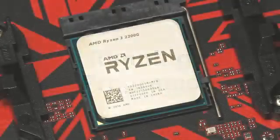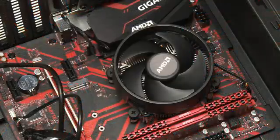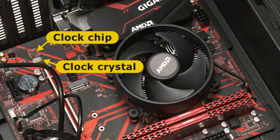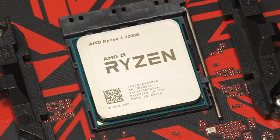In order to run programs, CPUs rely on a clock signal that is generated by a clock chip and a quartz crystal located somewhere on the computer's motherboard. Today, clock signals are measured in gigahertz, with modern CPUs able to process billions of program instructions per second.